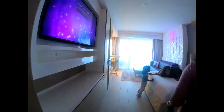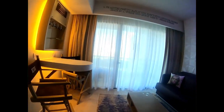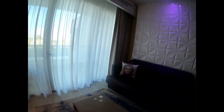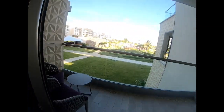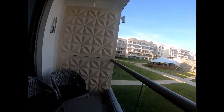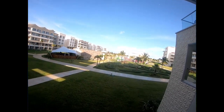We got the two queen-size beds because it's my girlfriend and my two daughters. We do have a nice little couch right there. It does turn into a bed, so if you have any other guests, that works. We were lucky that we got to stay right here because we're on the second floor and we had clear access to our patio, and the patio could overlook the golf course and the kids' swimming pool area.